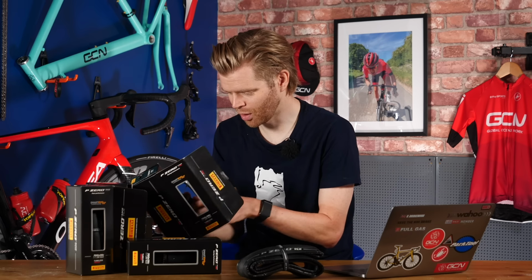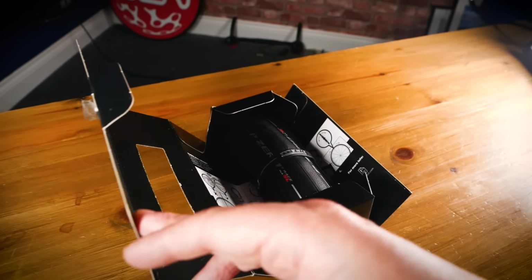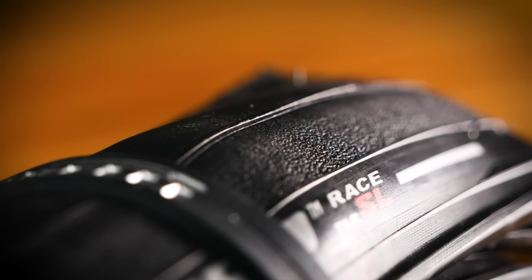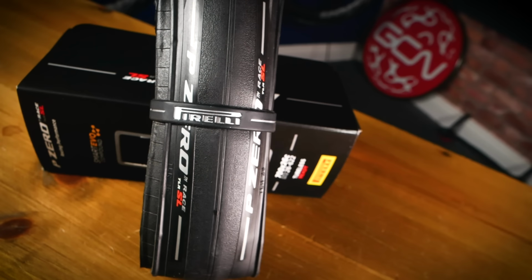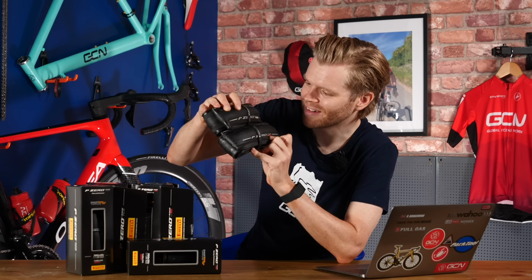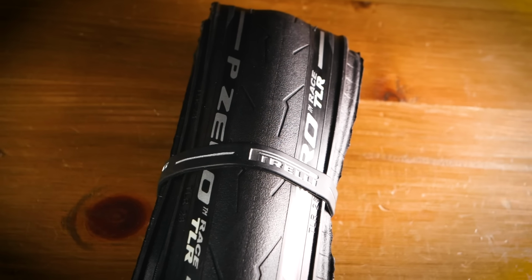So the other tyres in this box, and it's the Race TLR SL. And well, you can instantly tell it's different because it's got a slightly different tread pattern on it. And it's also got different graphics. You see the SL designation on the side. I have to say, I do like the graphics on these tyres. They look really cool.